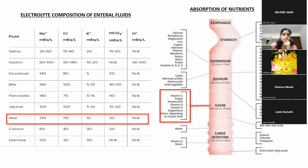Coming to the electrolyte composition of the enteral fluids, in particular ileum. Ileal fluid has 130 milliequivalents per liter of sodium. Chloride is 110 milliequivalents per liter. Potassium is 10 milliequivalents per liter. Sodium bicarbonate is 30 milliequivalents per liter. And at the level of ileum, that is where vitamin C, folate, B12, vitamin D, K, magnesium, and various others, depending upon the transit time, are actually absorbed.